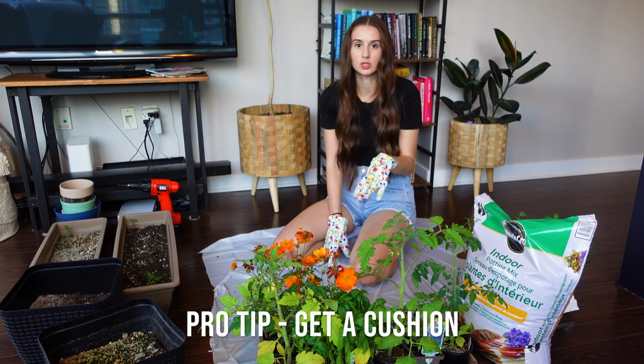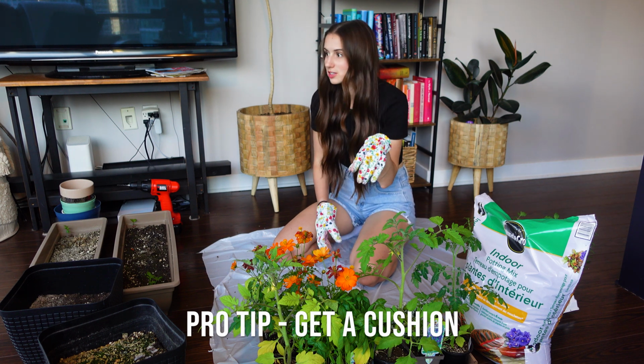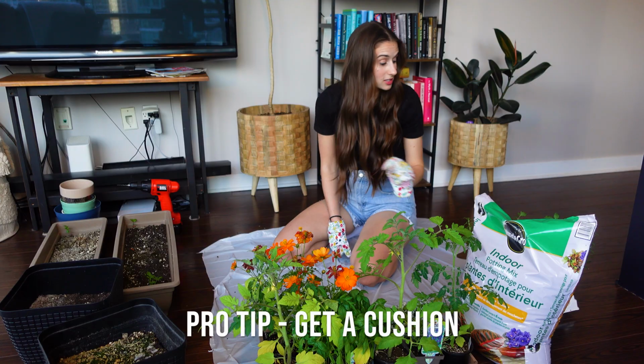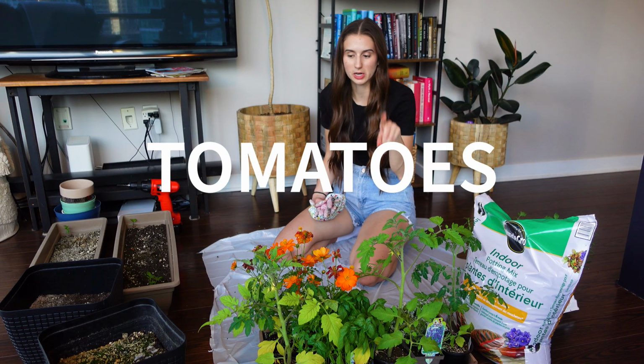And if you do have some sort of gardening cushion, that will help a lot with your knees because my knees are honestly already feeling it. So I think what we're going to do is start with the tomatoes. So we have some cherry tomatoes.